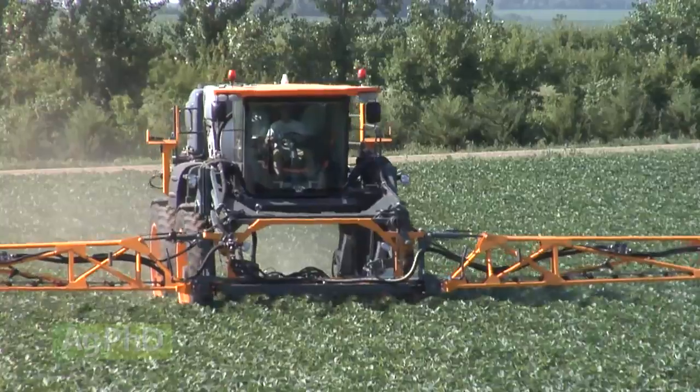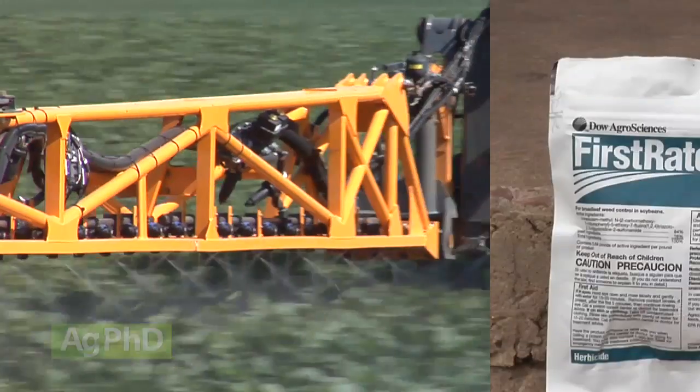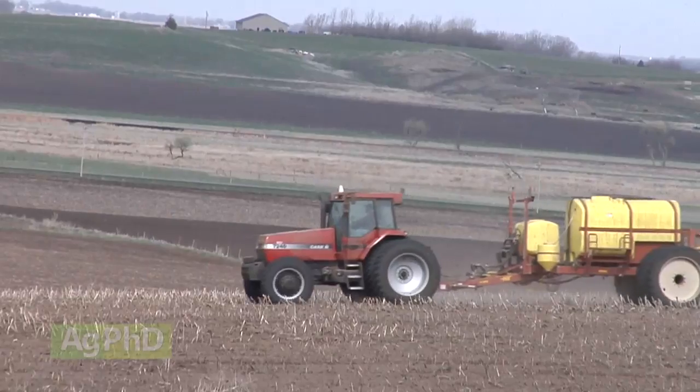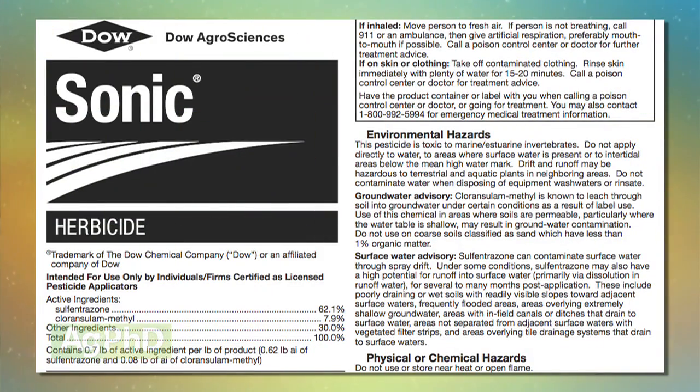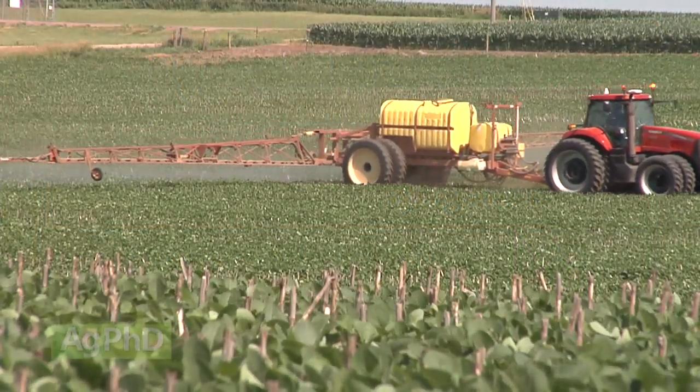The thing that I see is people using products that we can use post-emerge as their pre-emerge treatment. I'm talking about things like First Rate especially, and also Flexstar. When we use premixes of pre's that contain Flexstar and First Rate, now we can only use those products safely in most cases once per year. If we use them pre, now we have that many fewer options to use post-emerge. Now I'm not saying those products don't work fairly well pre, they do. I mean, I love Sonic, Authority First, Prefix, they're great pre's, but I like to make other choices. Then we can save those post-emerge products for our post-emerge use.